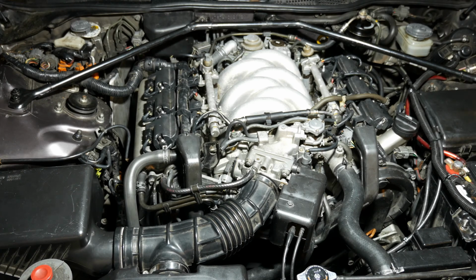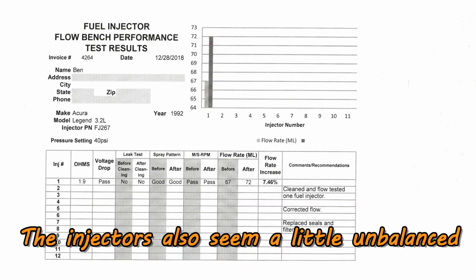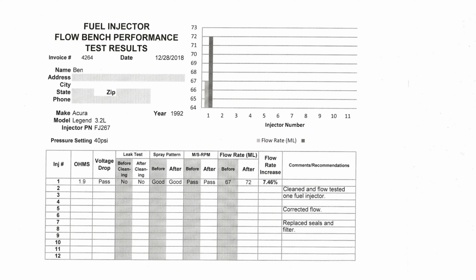So it appears that we have a clog in injector number 2. For now, I'm going to replace injector number 2. I have a full set of professionally remanned injectors on order. And ideally, it's a good idea to replace all 6 injectors with new or professionally cleaned injectors at the same time, or have them all cleaned. I personally would only replace the injectors with OEM Honda Acura myself.